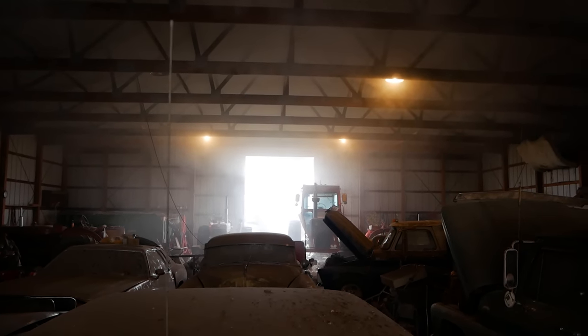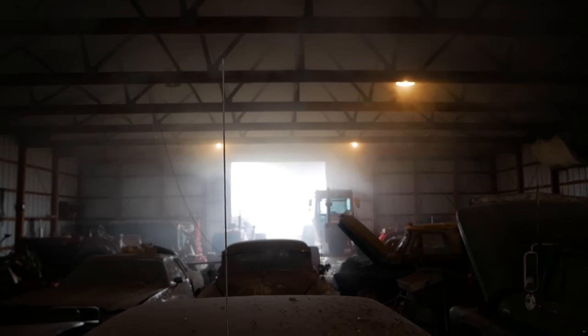Back door? Probably. Upstairs. Can't even see the ceiling. It's just rafters that disappear.